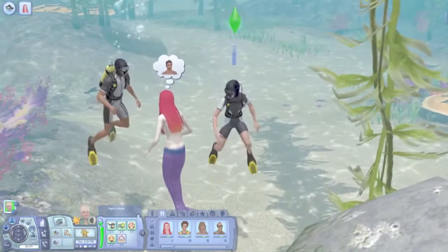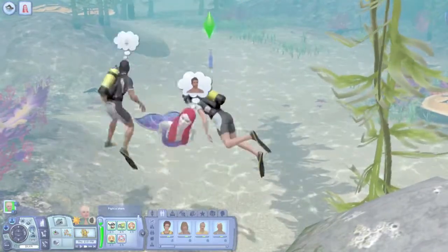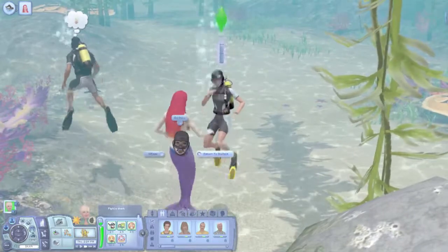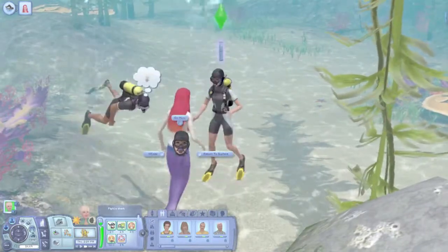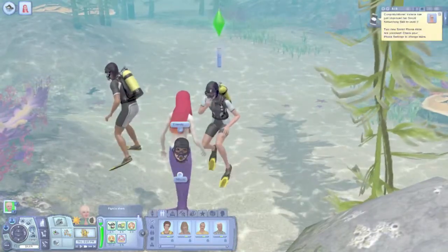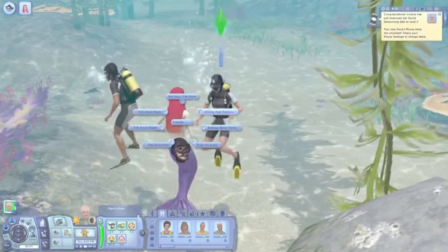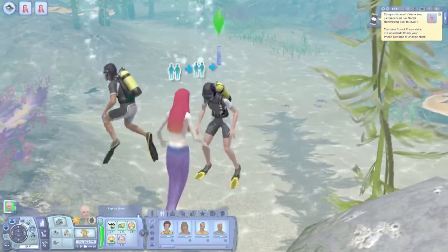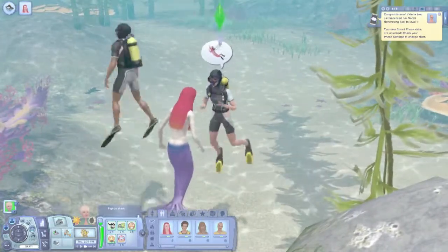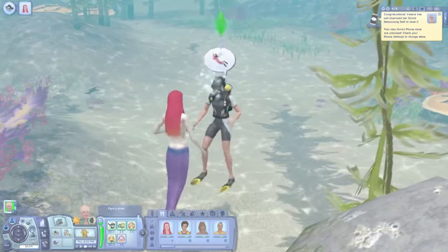So Mia Azul's now going to go and chat to that other diver. No, she's not. Back to Carolyn. I'm not sure if that blue bar above Carolyn's head is indicating her charisma skill increasing, or if it's for her diving skill. It's possibly for charisma.